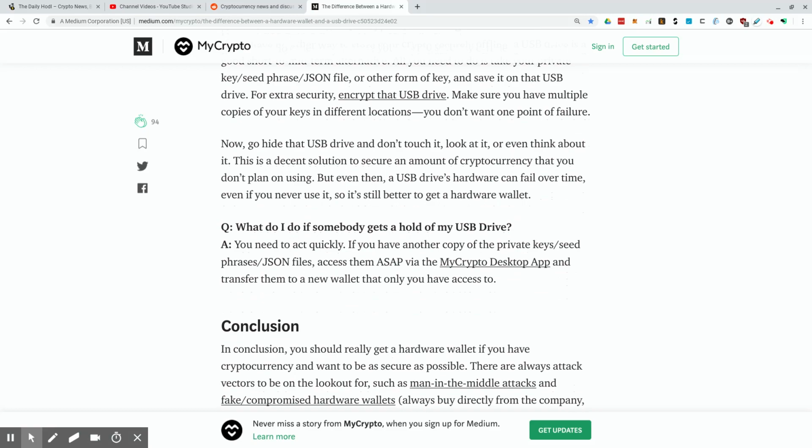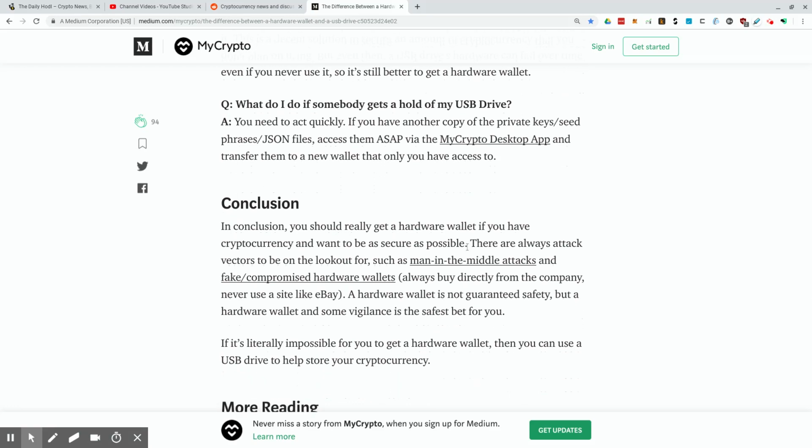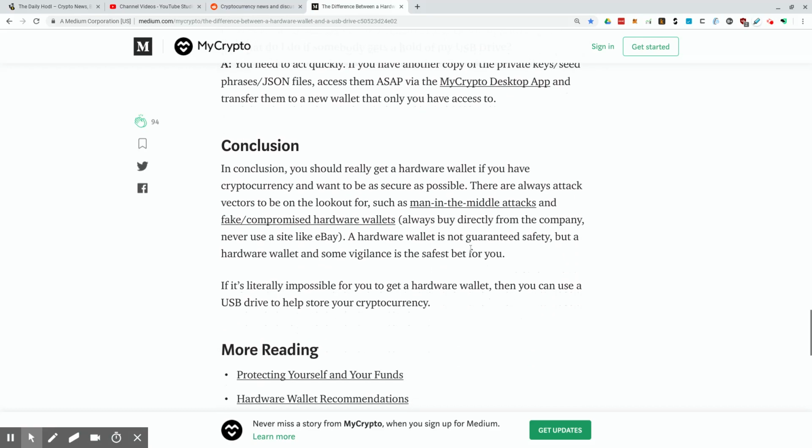This is a decent solution to secure an amount of cryptocurrency that you don't plan on using. But even then, a USB drive's hardware can fail over time, even if you never use it. So it's still better to get a hardware wallet. Question, what do I do if somebody gets a hold of my USB drive? Well, I guess you're screwed. You need to act quickly. If you have another copy of the private key, seed phrases, or JSON files, access them ASAP via their app and transfer them to a new wallet that only you have access to.